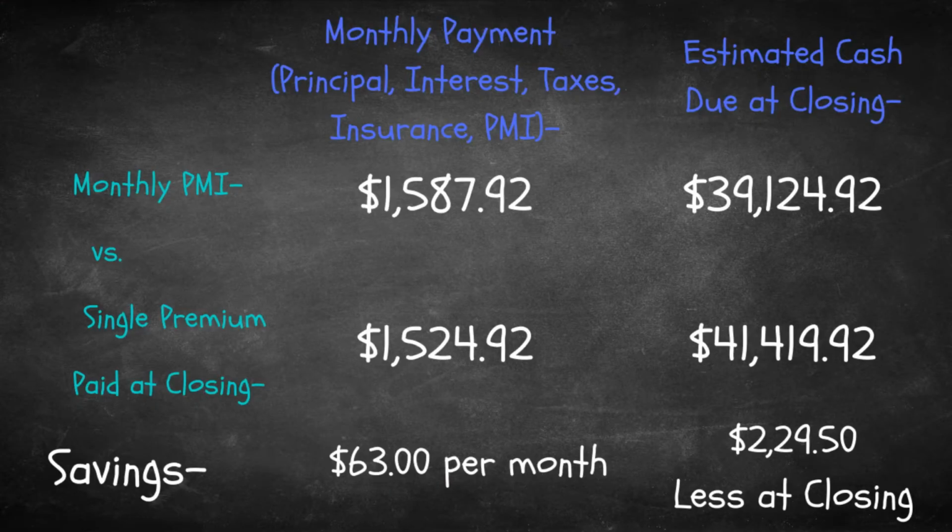Now, when we compare the cash due at closing on the monthly PMI scenario, that loan requires you to bring in $39,124.92. So again, it's a little trade-off there. Do I want a little better monthly payment or possibly bring a little bit more to closing there? Now, how do we figure out what's best there? What's gonna work to be in your best interest?